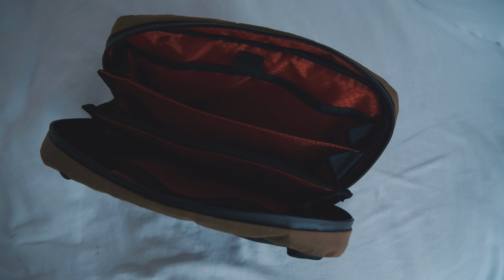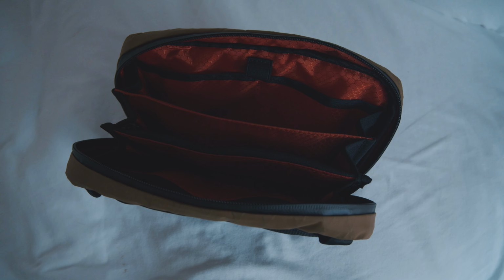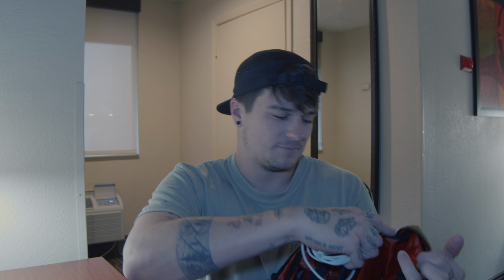Now, since I'm set up here in this hotel, I had to take a lot of the stuff that I would normally have in here out in order to record. So one of the things is, this is where I've been keeping my MacBook charger. It fits in there very nicely.